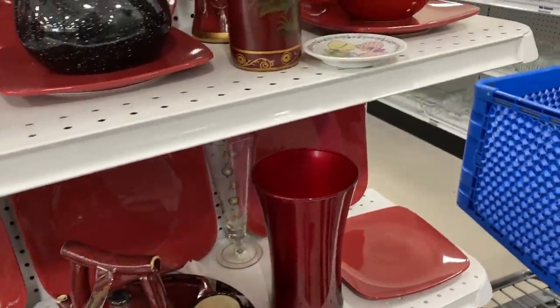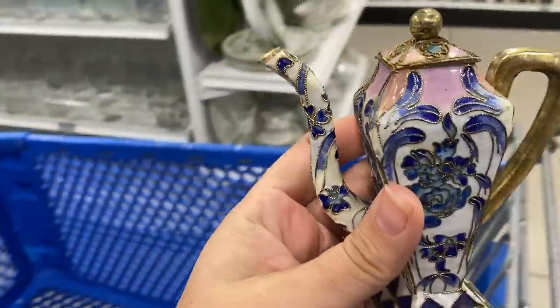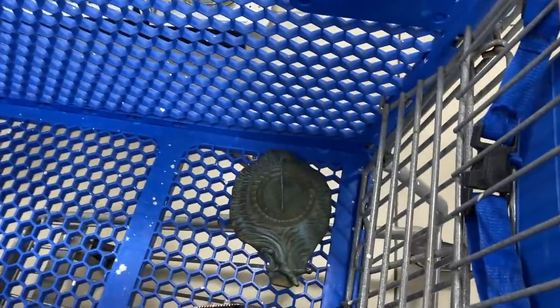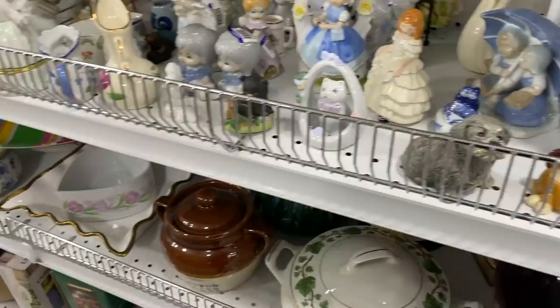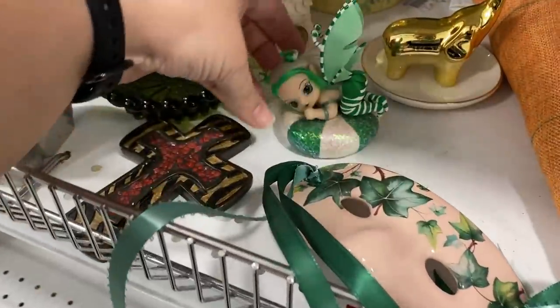We have a snail sundial and a little cloisonne-esque teapot. The cashier told us that just the day before, someone bought about four or five of them, so that must have been the one lonely one that was probably separated from its tribe and got put out after the fact, but I thought it was cool, so I ended up grabbing that one.